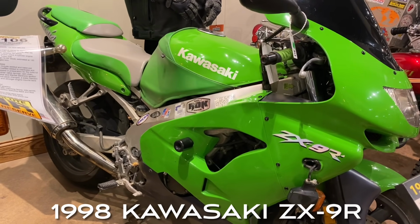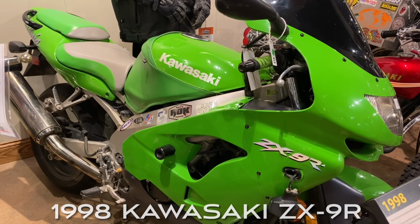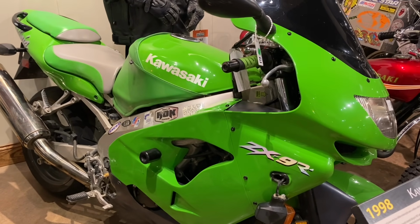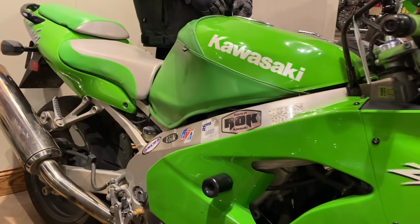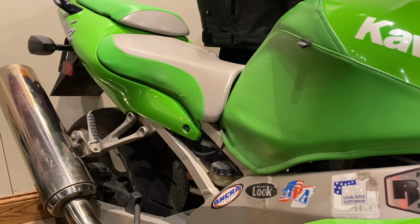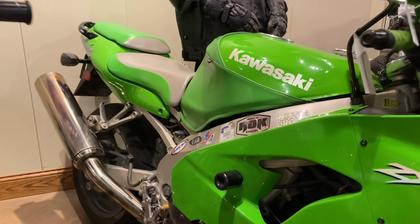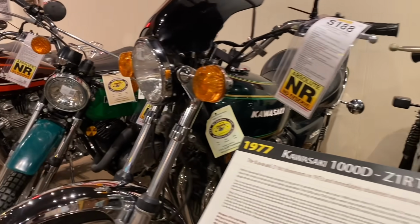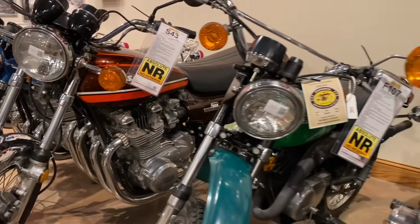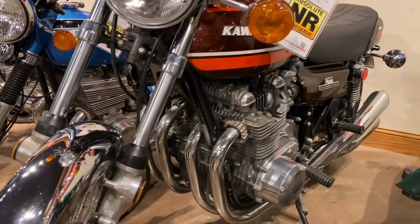Jumping ahead 20 years, you can see Kawasaki came a long way with the 1998 Kawasaki ZX-9R Ninja. Look at the technology that riders enjoyed in this era vis-a-vis the Z1-R era. But I will say this, many say the 70s were the most transformative decade for motorcycles, and I believe that to be true, case in point.